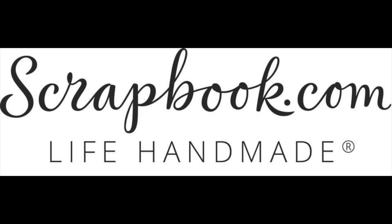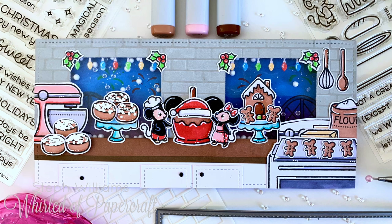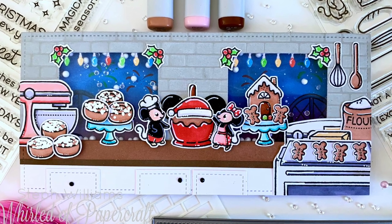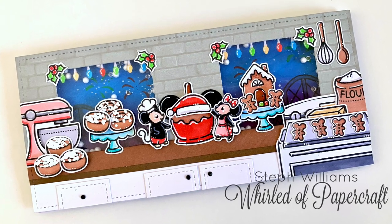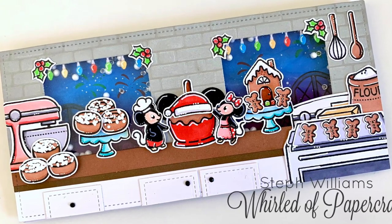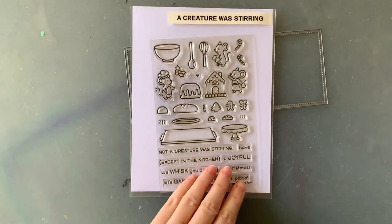So what am I making for you today? Here is my very first ever slimline card, and I am so excited to share this one with you. It's Disney themed, and it is one of my favourite places on the whole planet to visit, with a bit of a Christmassy twist to it.